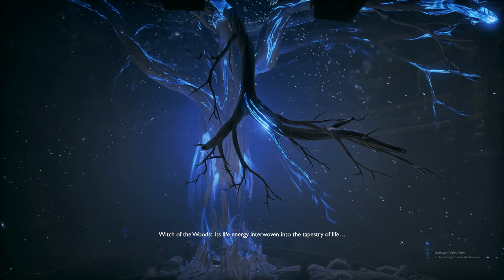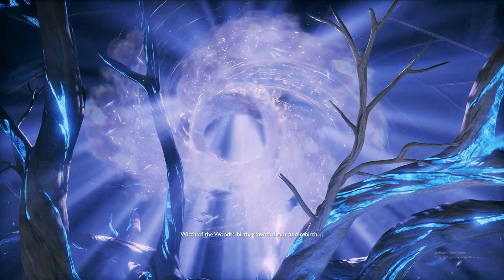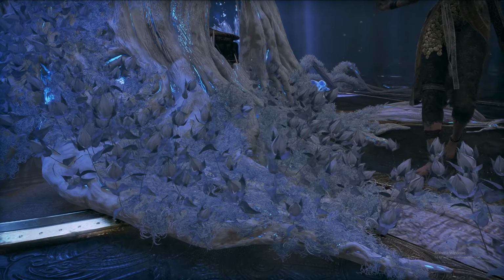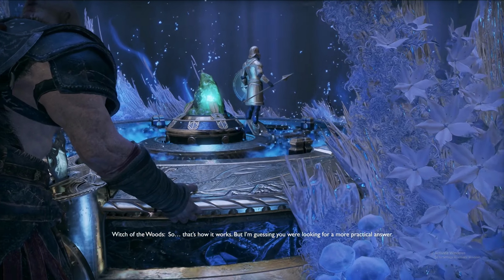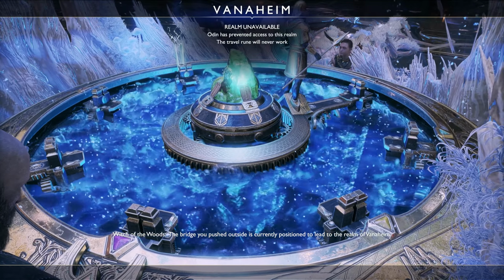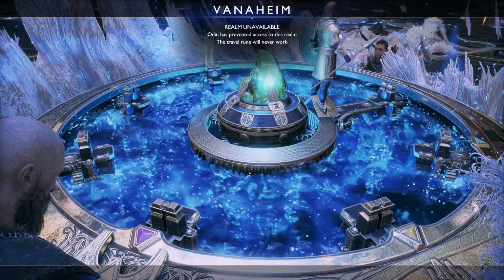The tree's very existence supports all of creation along its boughs. Its life energy interwoven into the tapestry of life. Birth, growth, death, and rebirth. Every strand transcending time, transcending space. Everything comes back to the tree. So, that's how it works. But I'm guessing you were looking for a more practical answer. Yes. Very well. The bridge you pushed outside is currently positioned to lead to the realm of Vanaheim. Instead, turn the wheel to our actual destination, Alfheim.